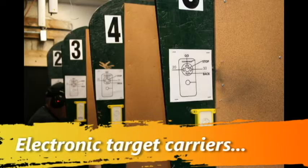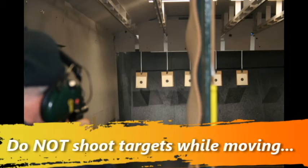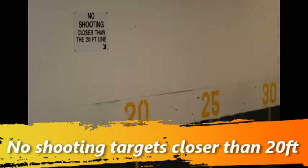At the indoor pistol range, all shooting stations are equipped with electronic remote control target carriers. These remotes are set for multiple distances at the push of a button. Do not shoot targets while they are moving. No shooting targets closer than the 20-foot line.